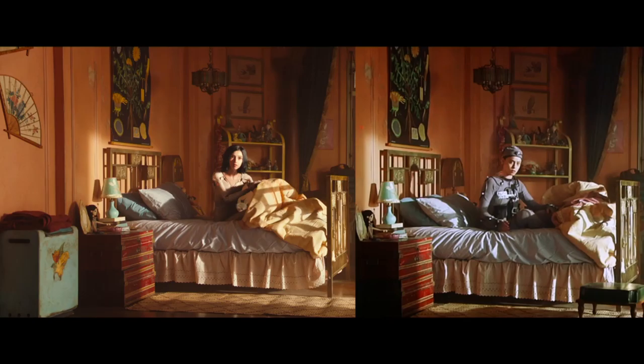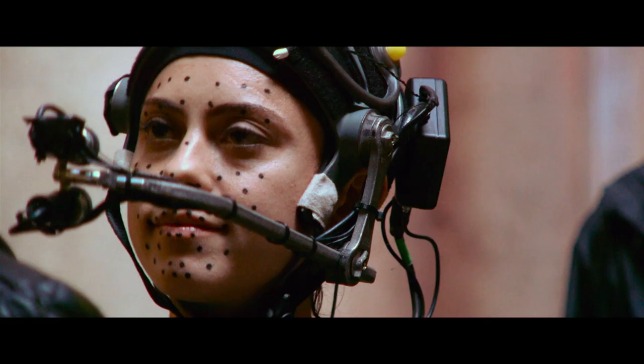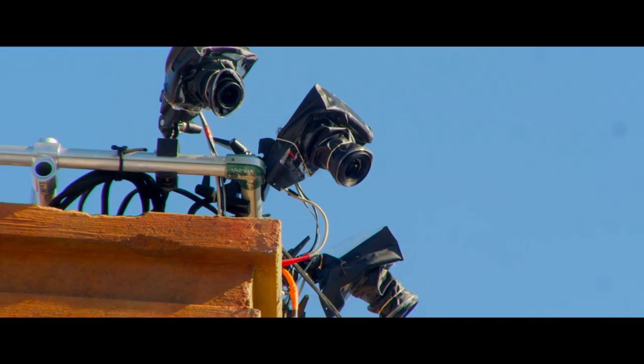And making sure we were able to capture all of Rosa, the subtleties and nuances of her face, the weird way her nose moves when she smiles. Everyone's face does something weird, and you don't notice it, but if it's not there, it looks dead. Your face looks dead, and you fall into this weird zone of creepy. So our big challenge was making sure we were able to capture all that data.